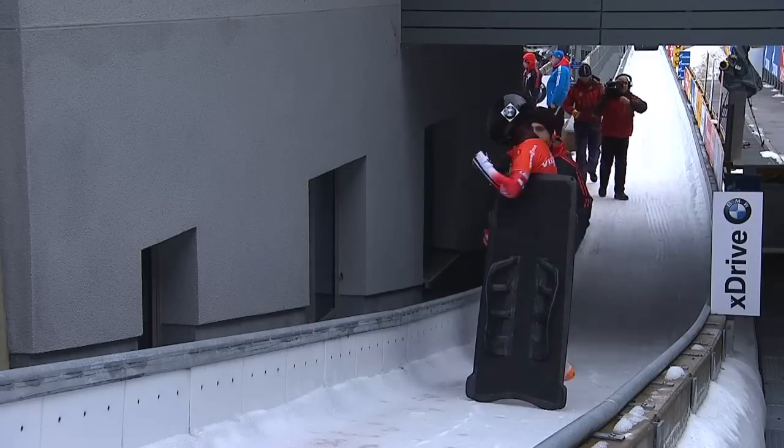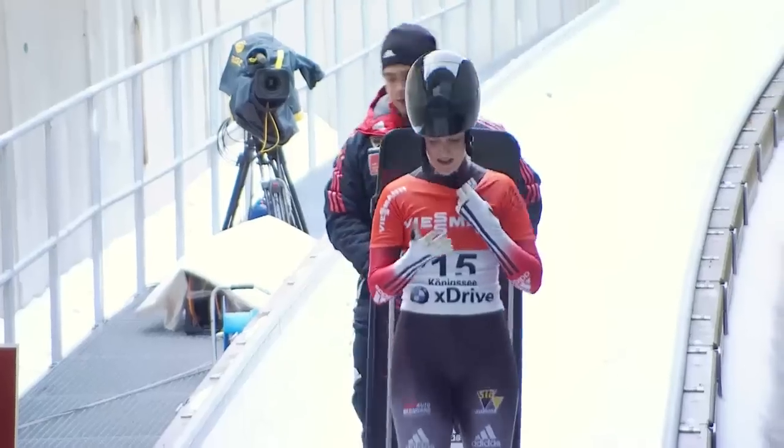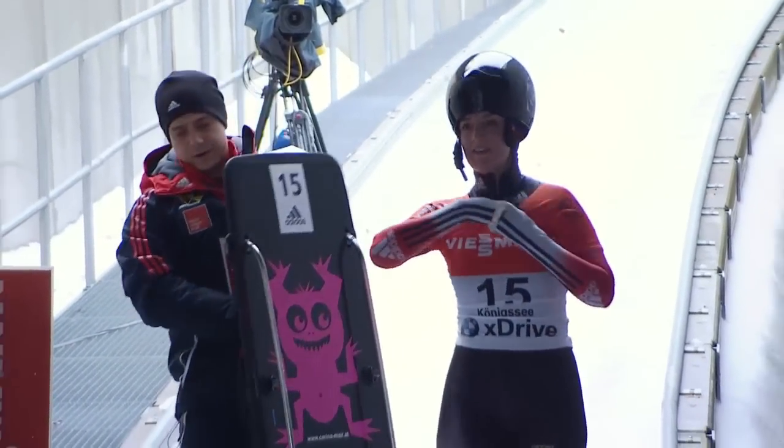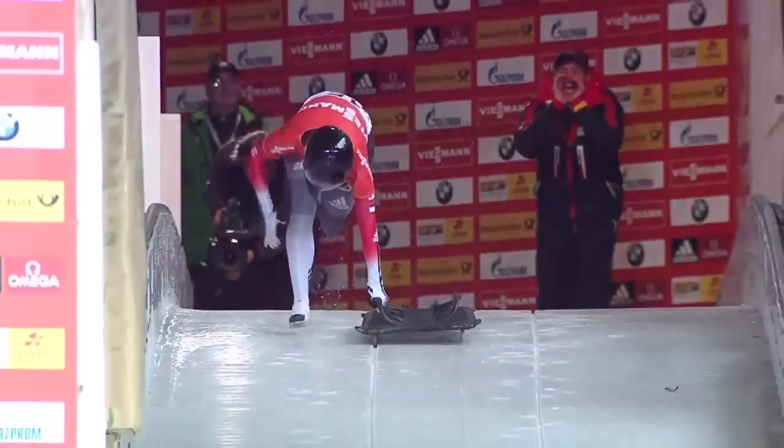She's got two more Olympic cycles. She'll barely be as old as Lizzie Arnold is now. Yeah, young and with a lot of sliding experience already, and a lot of talent and years ahead of her.